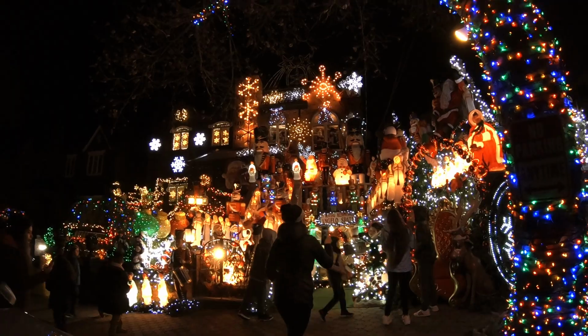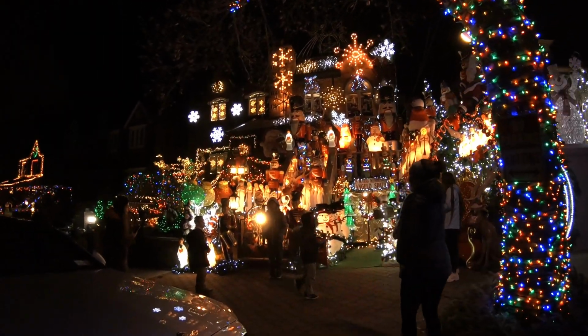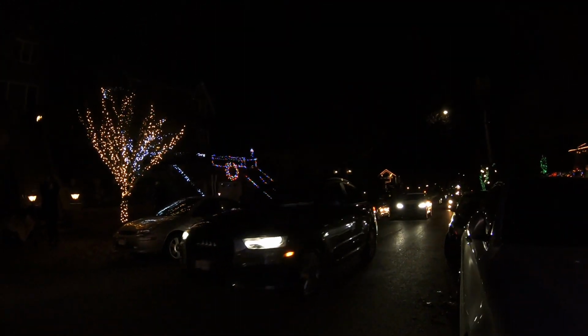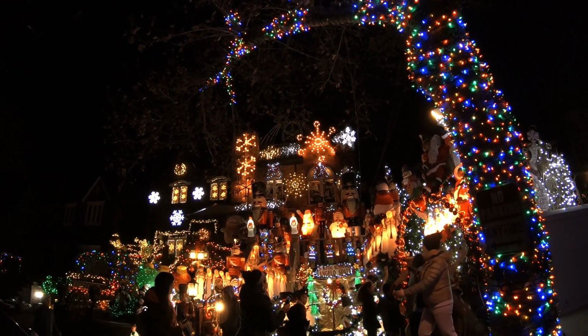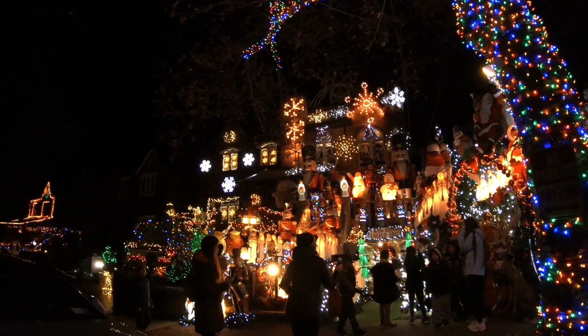And then as it gets real busy, they'll have like Elmo and Power Rangers out here collecting donations on the street with all the traffic coming up the block. Because, as you could imagine, they do pay for this. It's a lot of electricity. We'll come back.